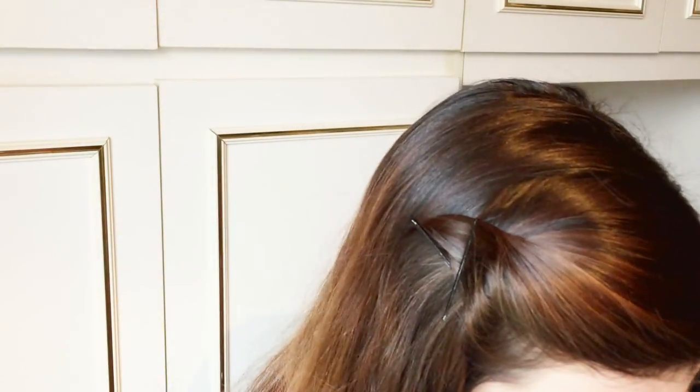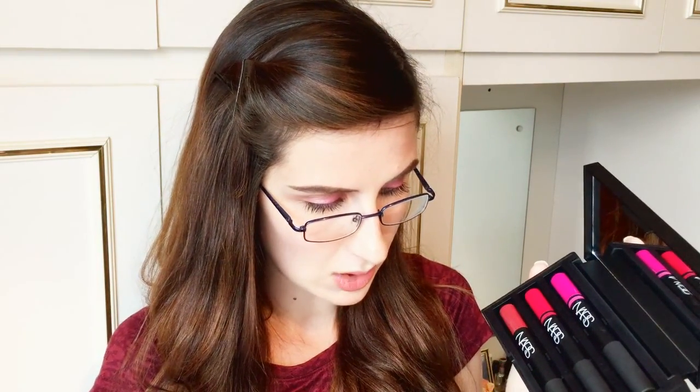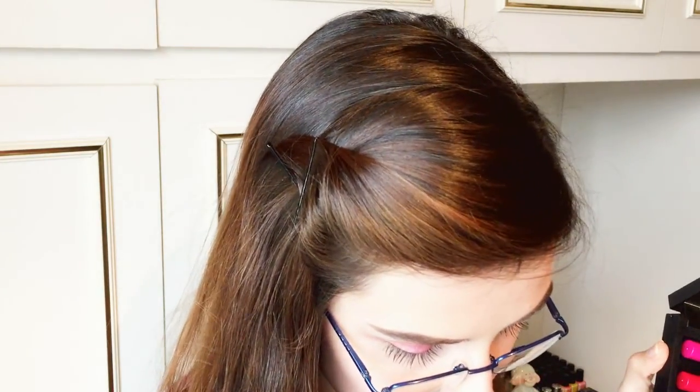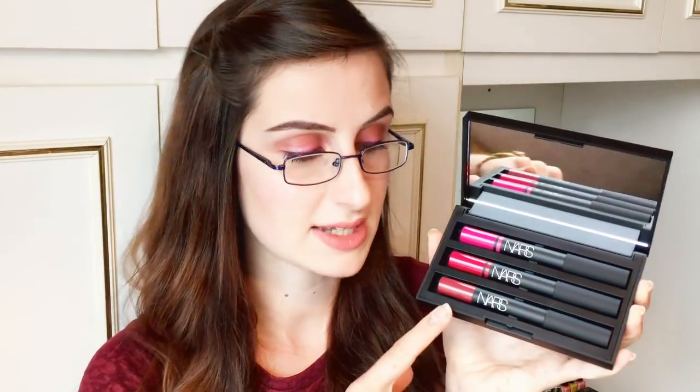What shade is this? Luxembourg. Yes, that one's called Luxembourg, and I do think they sell that one as well individually. I think they sell them all individually. So this one's You. This one's called Luxembourg, and this one is called Provocative Red.